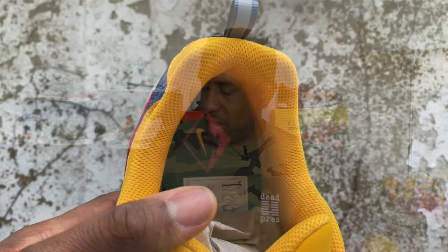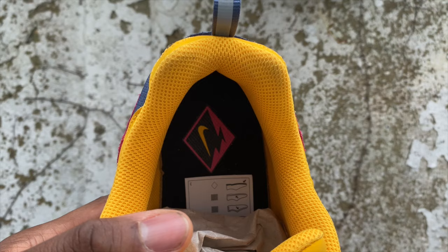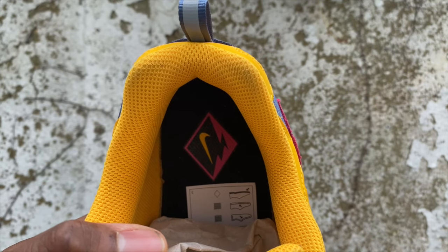I thought Nike had moved on from that and we were getting those nice little paper things that you get with the Jordan 1s. Anything we can do to cut down plastics, all good. So all in all, the materials are really nice.